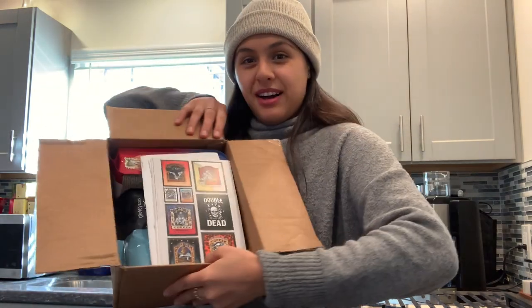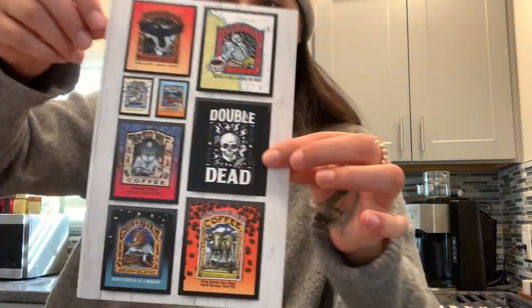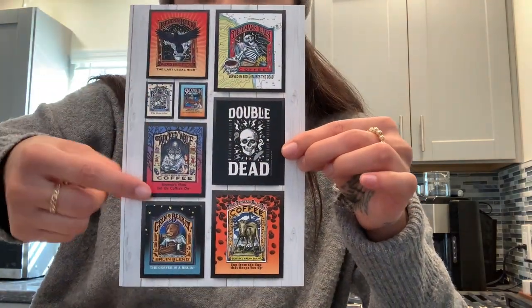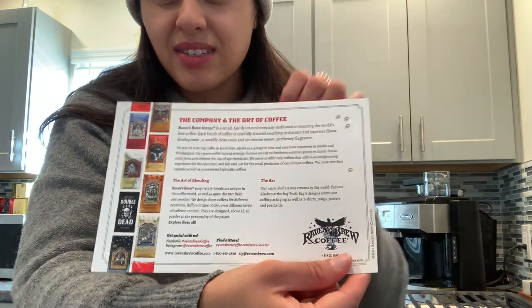Okay, so here's the box. As you can see, they sent me a beautiful card with their coffee logos on it. And on the back, it talks about the brand and the artist. So I'm gonna read this to you really quick. It says, "The Company and the Art of Coffee.